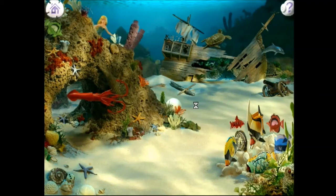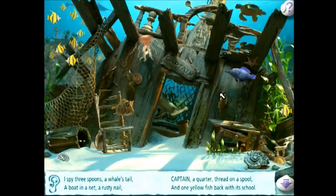I've hidden more treasure, but this time it will be harder to find. I spy three spoons, a whale's tail, a boat in a net, a rusty nail, captain, a quarter, thread on a spool, and one yellow fish back with its school.